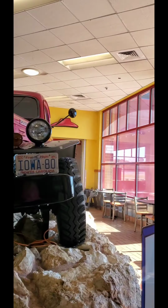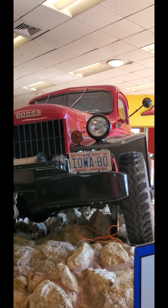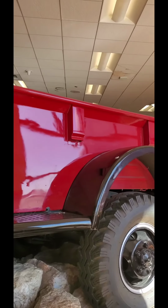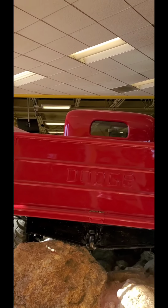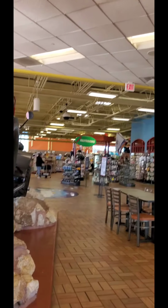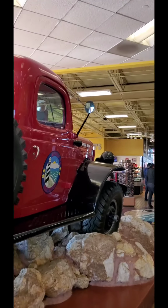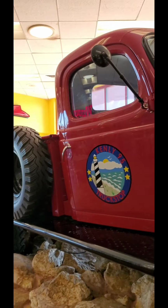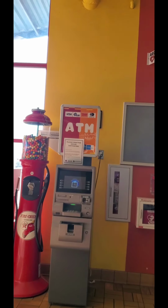Okay. Right, here's my personal favorite, a Dodge truck. Again, I took some pictures of this so you can see it. I wish I could zoom in this mode, but I can't. Again, I will do a slideshow for you guys so you can see some of this stuff that I've taken pictures of. And there are 6 restaurants in this truck stop.